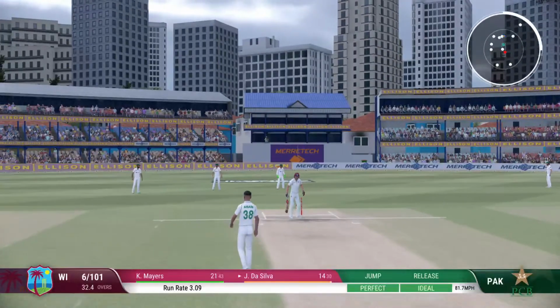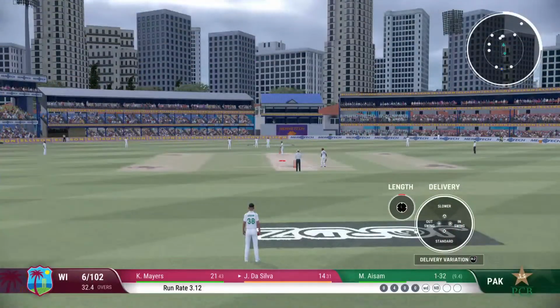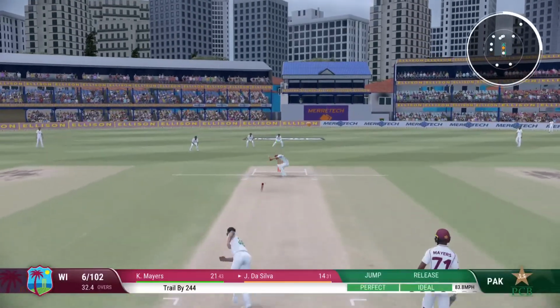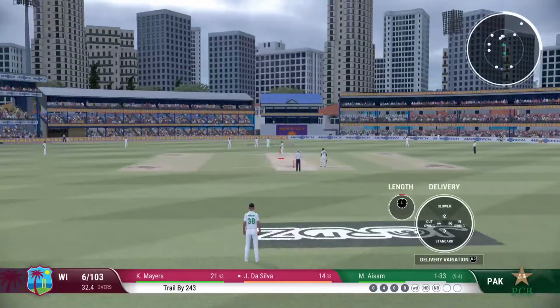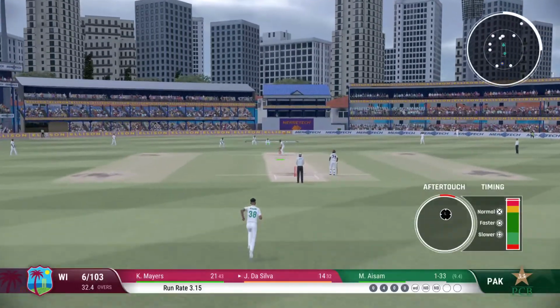Just too much height on that one. An extra ball and called on the front foot. At least they've got an extra ball to go for the wicket. Got way too much bounce on that delivery. We've all been there. Nothing seems to be going right. All you can do is get your head down and remember the basics.